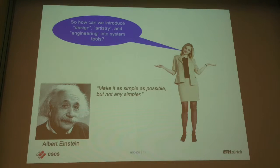Albert Einstein had some wonderful advice. Make it as simple as possible, but not any simpler. I've seen some code in my time that was so complex that it took days just to understand what a little piece of code was doing, only to spend 5 minutes to fix it. So you have to weigh this. Complexity is not necessarily a solution. You want to solve the problem, but you want to solve it so that it can be maintained going forward.